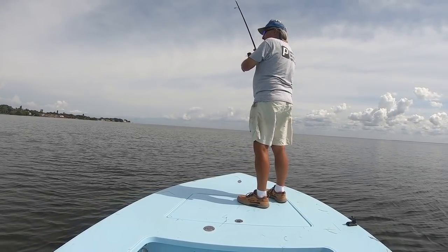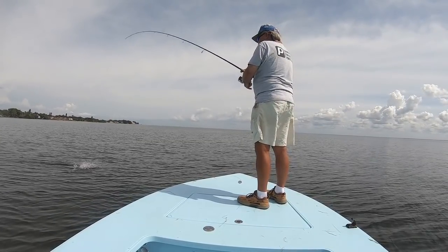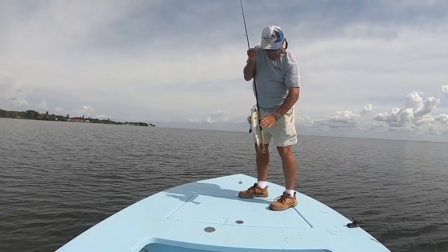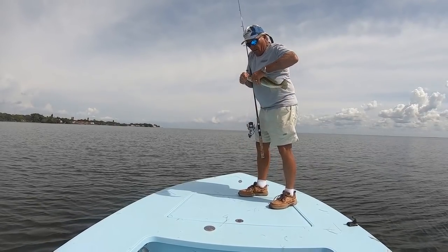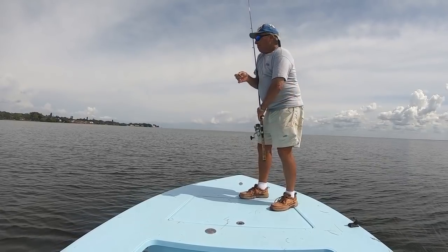Another trout. Slow down, Roland. Whacking them. I don't think that one's going to do it either. There's got to be a decent one in here though. Another 15 inch or 14 inch trout. It's a little better than the last one, but not much. We got a big 15, and we just need one that'll show up that just looks big. Pretty fish though. Good lord. These are barely keepers.